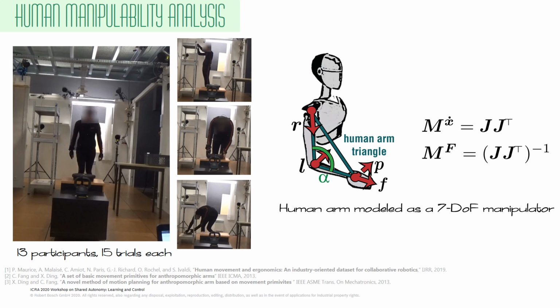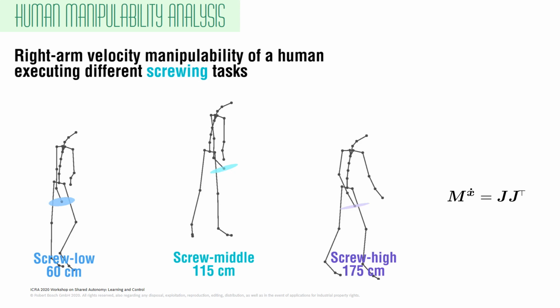With this in mind, what we did was to observe the variation or the behavior of this manipulability in different kinds of tasks. So here I'm going to show you a video on how this works for a screwing task, where we basically analyze the right arm velocity manipulability of the human.